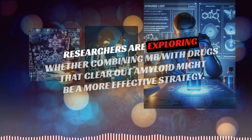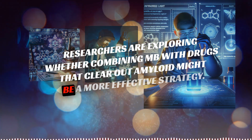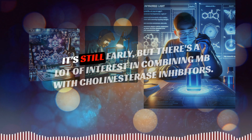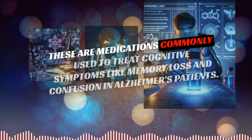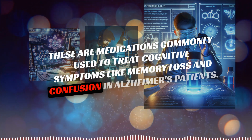Researchers are exploring whether combining MB with drugs that clear out amyloid might be a more effective strategy. That makes a lot of sense. Are there any combinations that are already showing promise? It's still early, but there's a lot of interest in combining MB with cholinesterase inhibitors. These are medications commonly used to treat cognitive symptoms like memory loss and confusion in Alzheimer's patients.